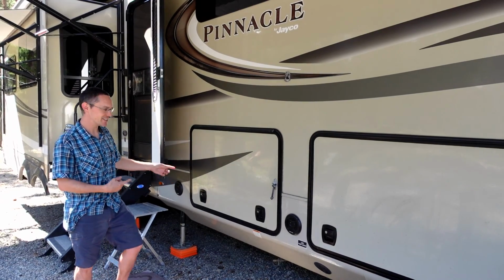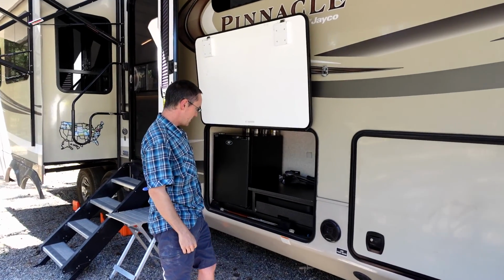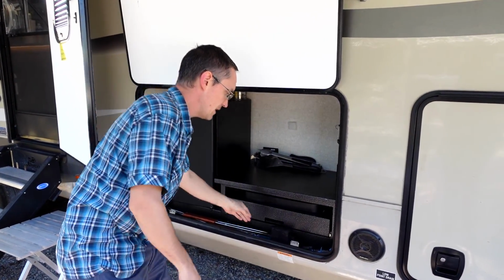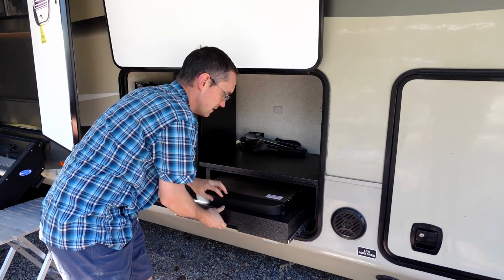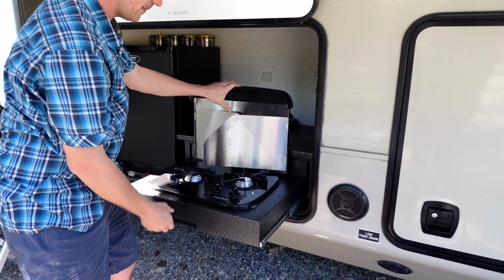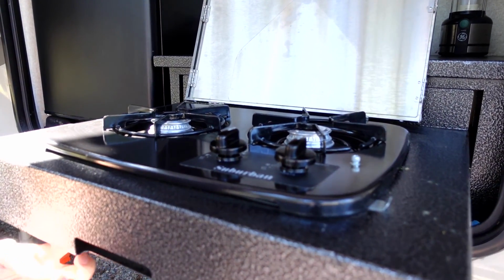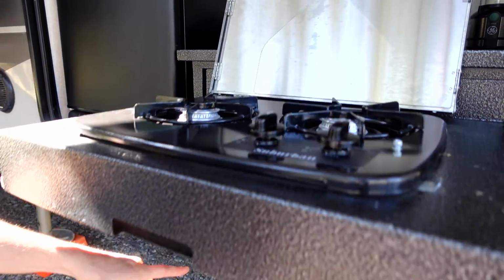Next up is the outdoor kitchen. We have some space in here, an extra fridge right here, and then this pulls out to give you an extra cooktop. And you just have to attach a propane cord underneath to a quick disconnect down below.